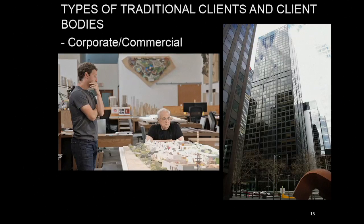And then on the left, you see Mark Zuckerberg and Frank Gehry poring over the new campus design for Facebook. And of course, then you have the confluence of these people who like to see themselves as progressive, and probably are progressive.